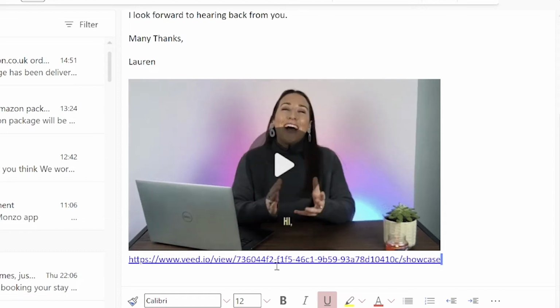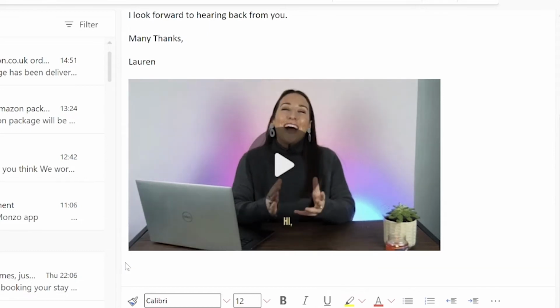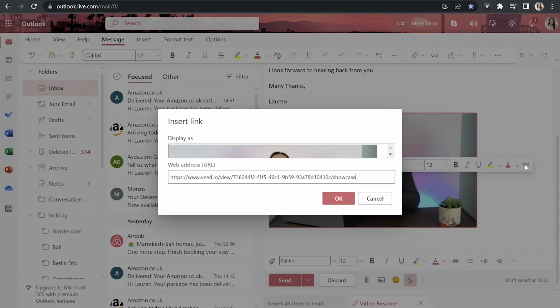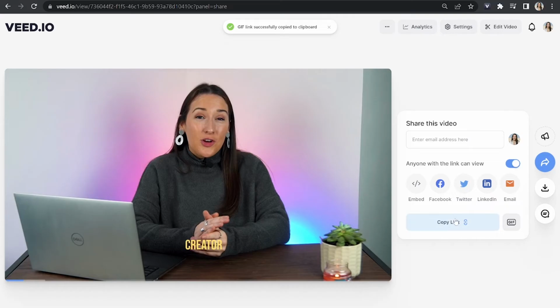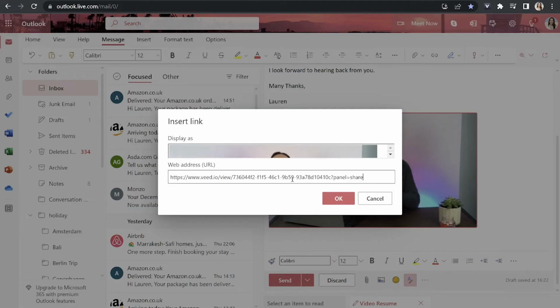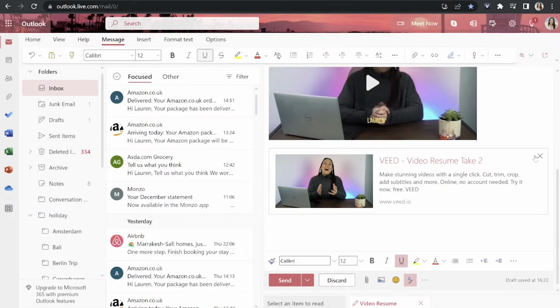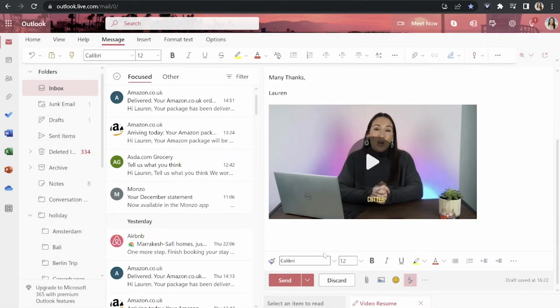Now under the GIF, there is a URL. You're going to go ahead and delete that. And now we're going to highlight the GIF and click on the link icon. You're going to delete the URL that's currently in there. And then we're going to head back into Veed. You're going to copy our video link, head back into your email and paste it, and then click OK. So you'll see your video summary under the GIF. Just click the X to close it, and now you can go ahead and send your email.